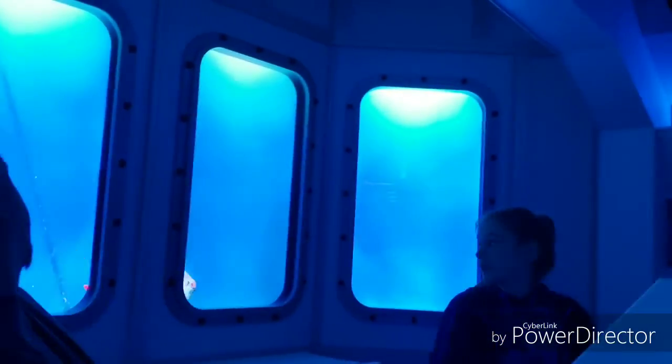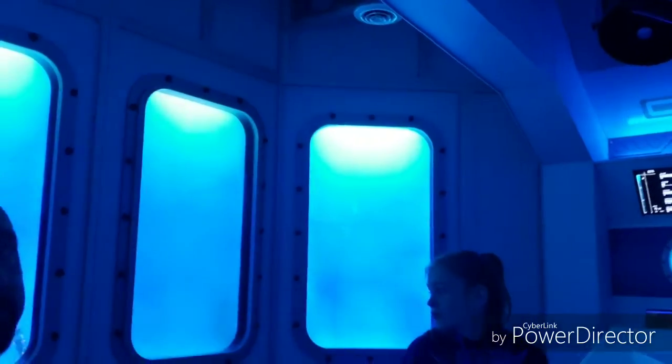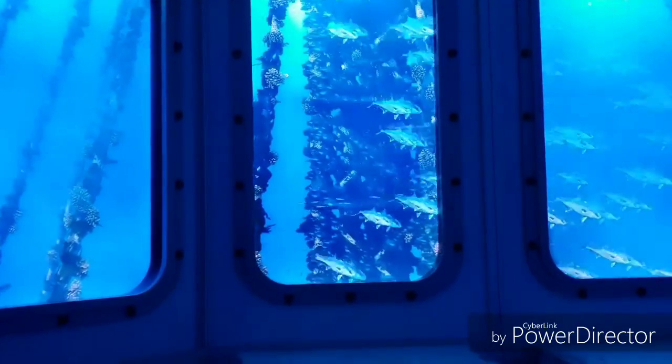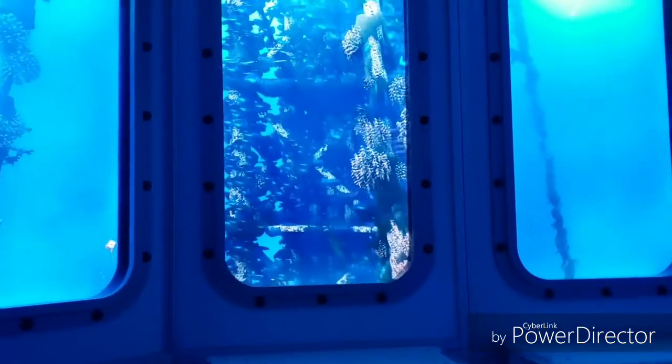Today's mission objective, survey of local species populating this platform. Oil rigs like this one attract harbor sea life. They become artificial reefs for coral polyps to attach and provide fish hiding places in an otherwise open ocean.